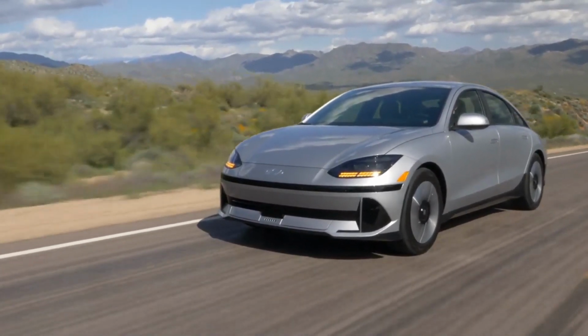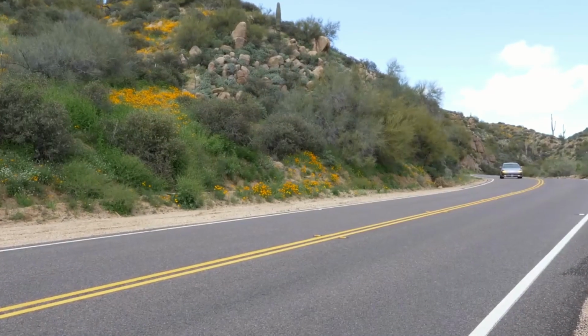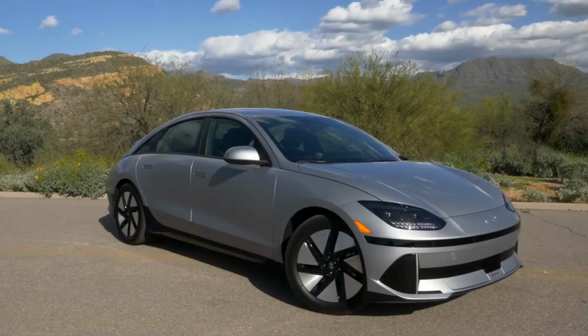Definitely something to be marveled at. If you did buy this particular car, I don't think you'll ever get tired of the design.